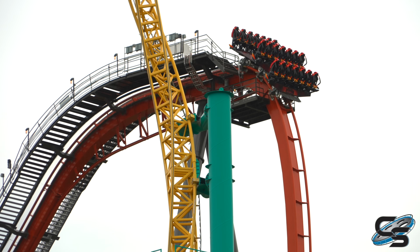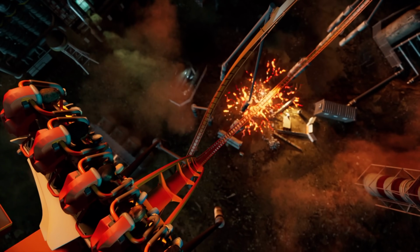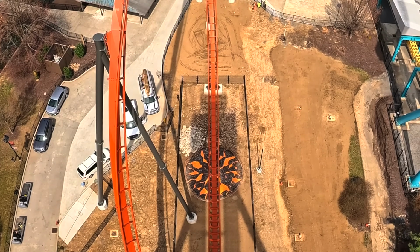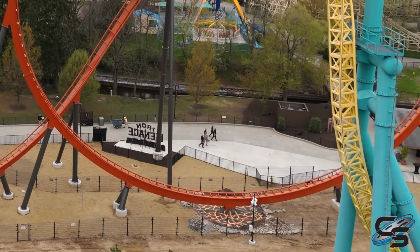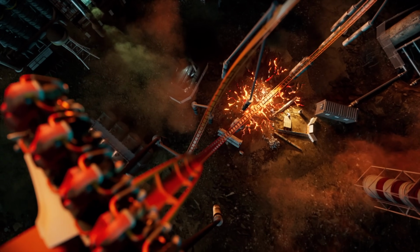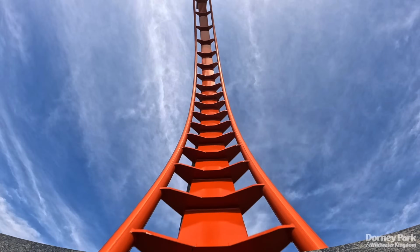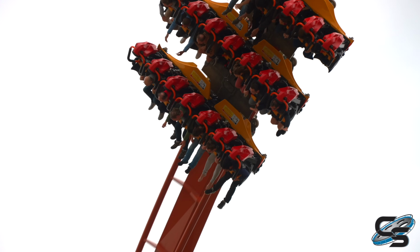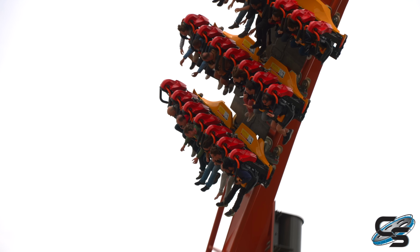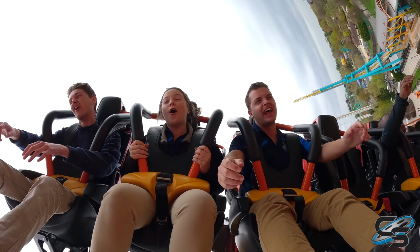One little detail that I like that they have at the bottom of this drop is this melted steel pot. They kind of teased it in the initial animation, and while it certainly doesn't look like that in real life, it's still a nice effect to mimic the idea that you're dropping into this really hot boiling pot. Now, sure enough, that first element after the drop is a massive Immelman. This is inversion number 1 of 4, and coming out of this element, that was my first moment of graying out. This was actually a rather intense beginning, pulling some pretty strong G-forces.